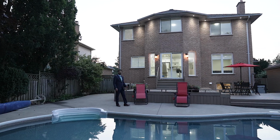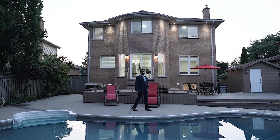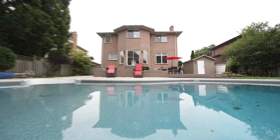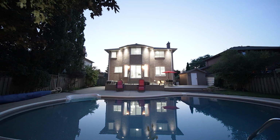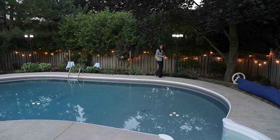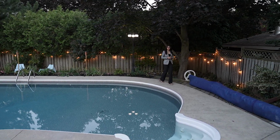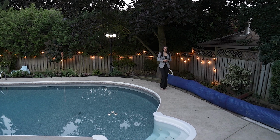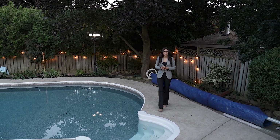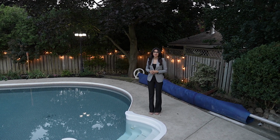This oasis is an ideal space for entertaining your friends and family or finding a peaceful moment of solitude. This beautiful backyard retreat is yours to enjoy. A sparkling swimming pool is embraced by a two-tiered deck and patio. The yard is fully fenced and lined with mature trees, offering privacy and tranquility.